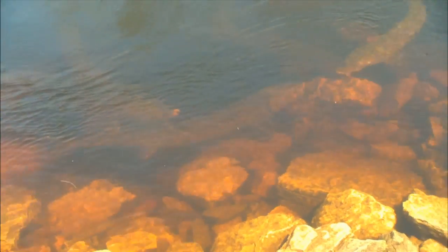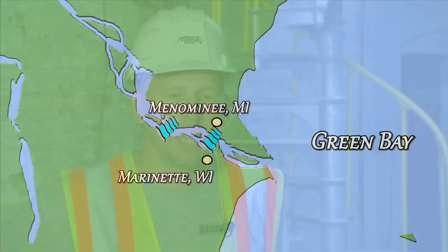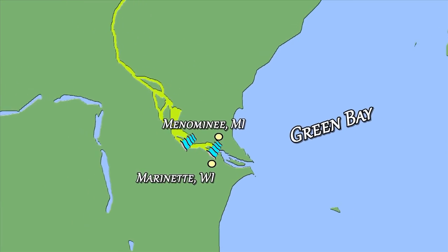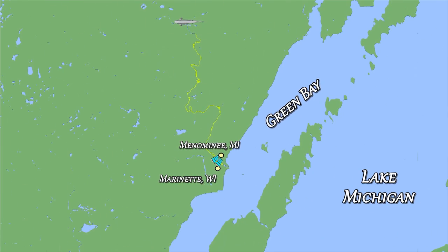The major problem that we're trying to get over with the fish passage at these two dams is that sturgeon that are in the Great Lakes now are not able to swim upstream to their native spawning area, about 80 miles upstream of this dam. So that's what we're trying to do, is get them back upstream to their spawning area.